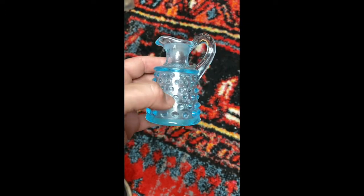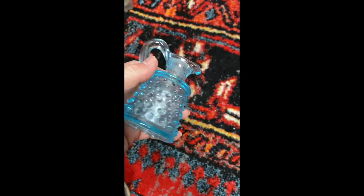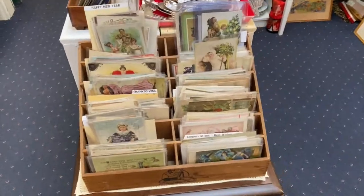A lot of times you'll see ones that are clear or white. They're in different colors. Keep a lookout for this stuff. It's pretty collectible.